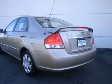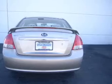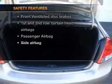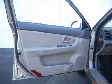Air conditioning, power windows, power steering, an alarm system, an AM/FM stereo with a CD player, an adjustable tilt steering wheel. If safety is a high priority, rest assured knowing these top safety components are included: front ventilated disc brakes, passenger airbag, side airbag, curtain head airbags.